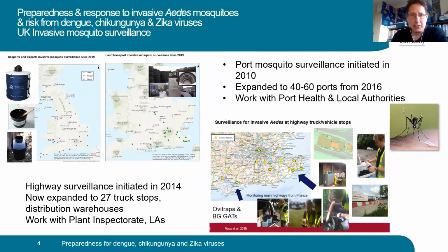So what are we doing about that? We've established surveillance at our ports since 2010. So we routinely have between 40 and 60 ports running traps, and we've also extended our network now to highway surveillance systems, mostly in the southeast of England, but now spreading up into the Midlands and in the north. And here we're looking for evidence of mosquitoes and also eggs being laid, usually from vehicles coming back from continental Europe with the mosquitoes. And we use a range of different traps. We work with the Animal Plant Health Agency, Plant Inspectorate, local authorities, and the Port Health as well. Can we move on, please?